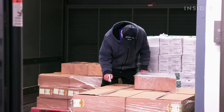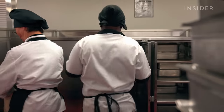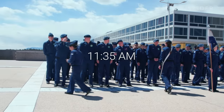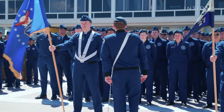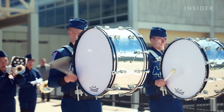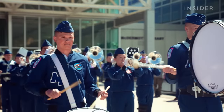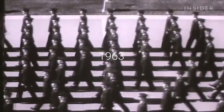While the warehouse staff takes inventory and stocks next week's food, the kitchen staff is wrapping up lunch, moving the last few batches of food onto warming trays. Outside, cadets get into formation for the dine-in lunch, which is mandatory 3 days a week. The Air Force Academy band begins playing as the cadet wing marches toward Mitchell Hall. 2,500 men in the making march en masse to mess for meals like mother never made.